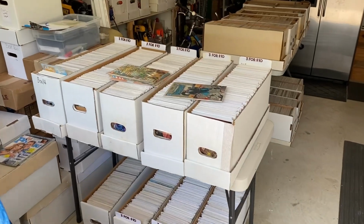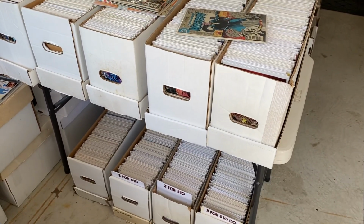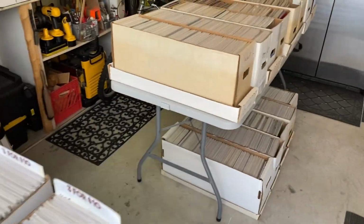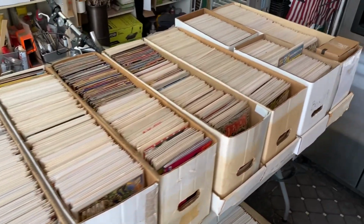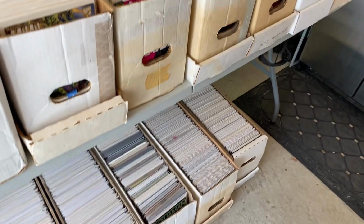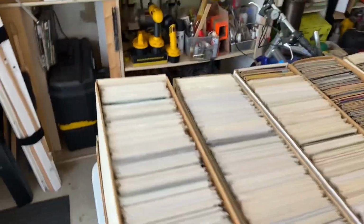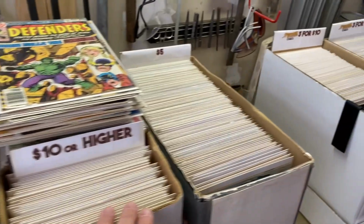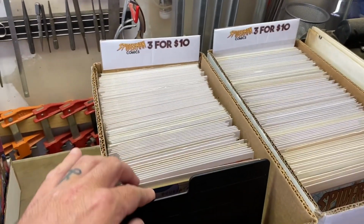So we're here at John the Comic Guy's garage sale. He is a seller located in Northfield, New Jersey, which is not too far from where I live. And he sells right out of his garage thousands of comics. He has 21 long boxes here. All these books are priced at $2 a piece, and anything without a bag and board is priced at only $1. He also has these 5 short boxes in the back with $10 books, $5 books, and some Spidey that he has priced 3 for $10.